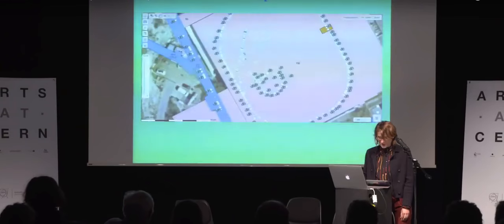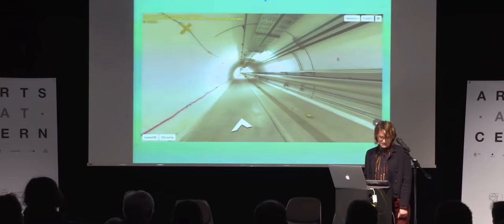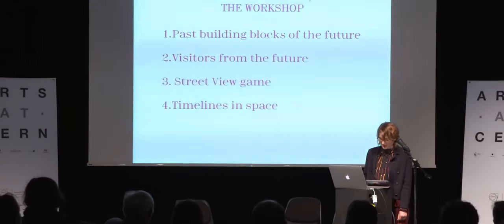Listen. The tool in the short term was Google Street View, because it has an API ready, and also the public can see it, while the GIS is restricted to people inside CERN.